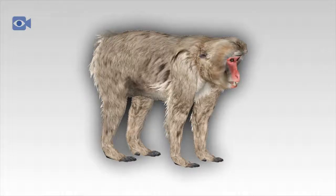Japanese macaque predators and threats. Due to their fairly large size and diverse habitat ranges, the Japanese macaque has no real predators in their natural environment, perhaps with the exception of the occasional hungry wolf or feral dog.